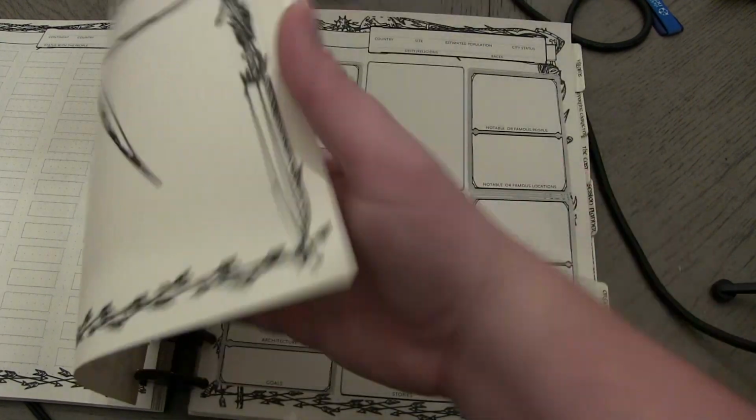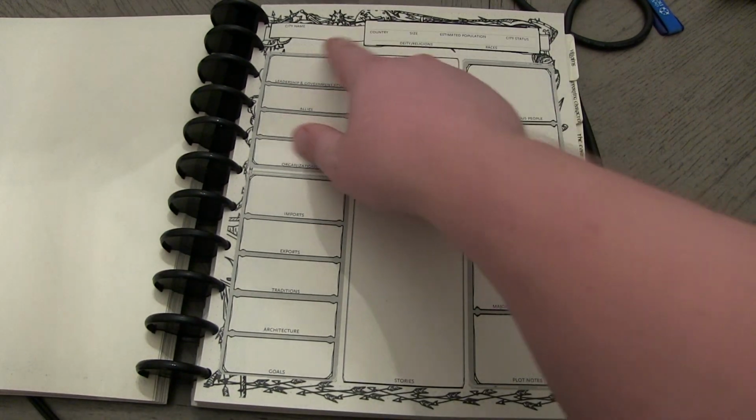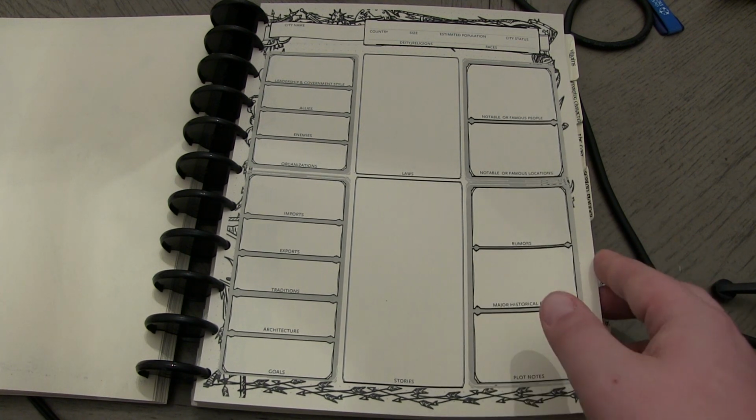Major cities is very similar to the country section. However, it says city name rather than country name, but, awesome. Still relatively cool and awesome.